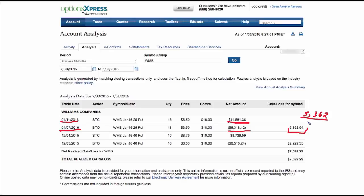5,362 over 6,318, because that was our cost, as you can see right there. What type of return is that? That is an 84.34% return. That's real money that was traded in my account.